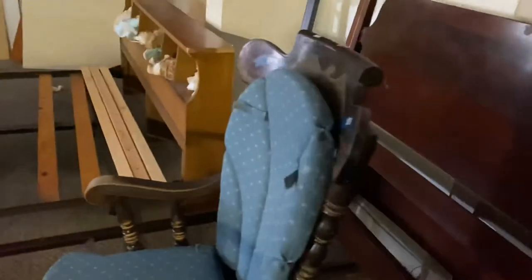Look at this, guys. Definitely something that I can refurbish. And I know I wanted a rocking chair. Oh my God, look how beautiful it is. I'm gonna get it.